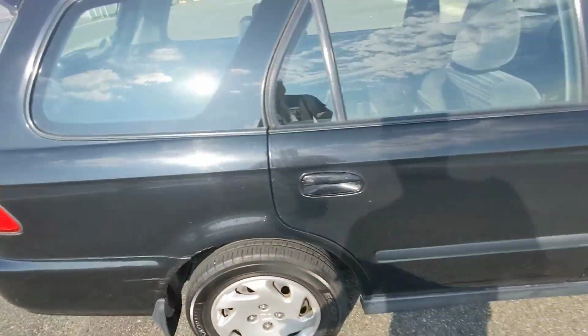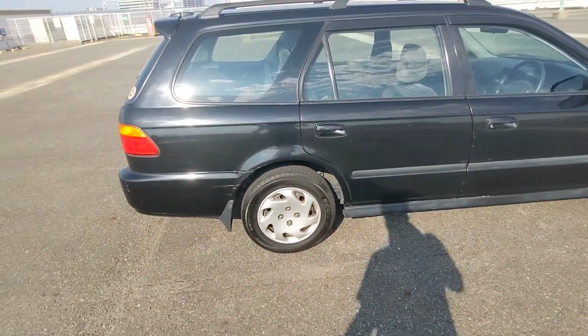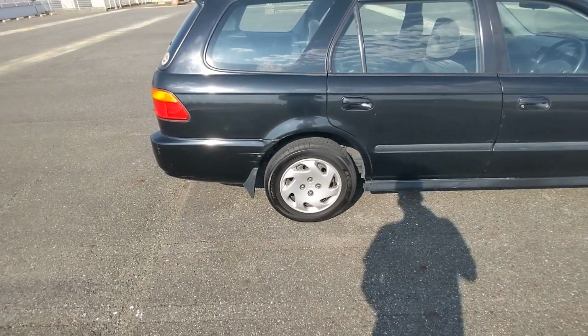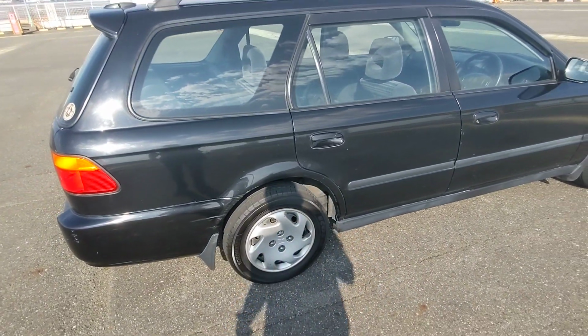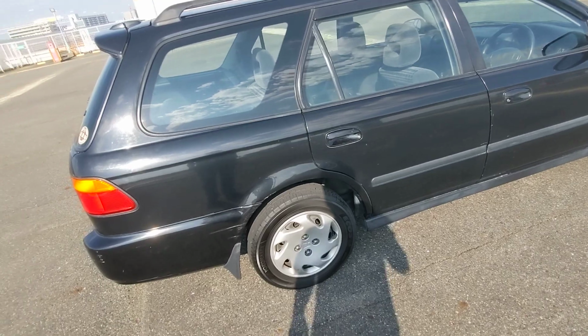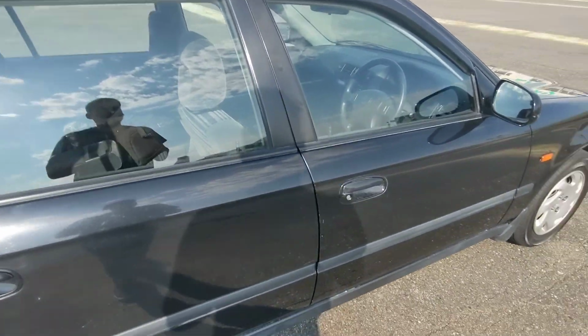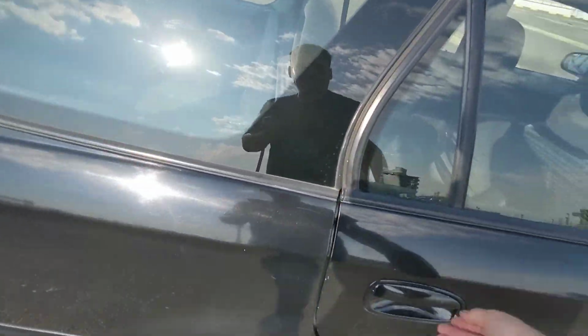So yeah, these cars tend to be driven by people who bought them when they were new. They haven't been very popular until very recently. And yeah, they were driven by older people. So that's the kind of thing that can happen with older people driving cars, unfortunately.